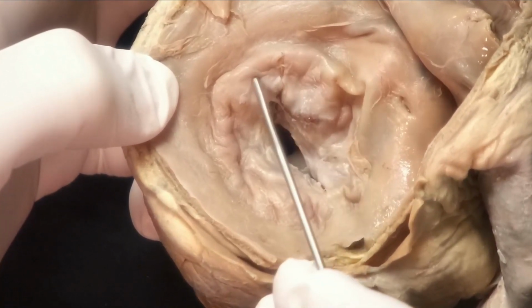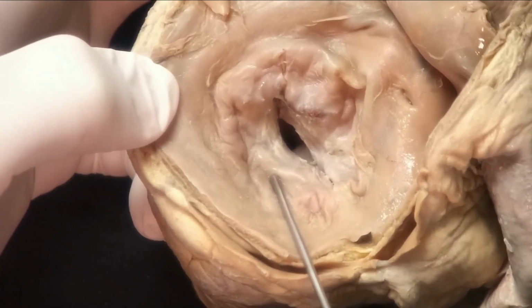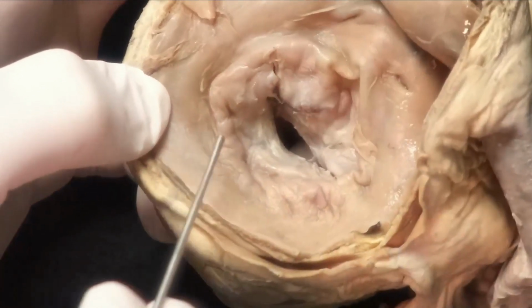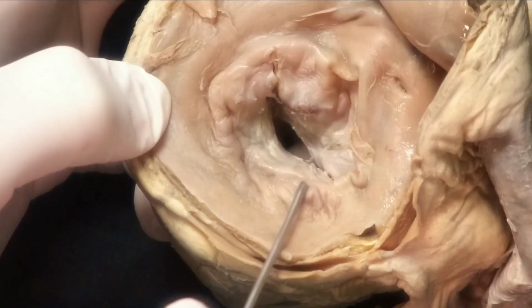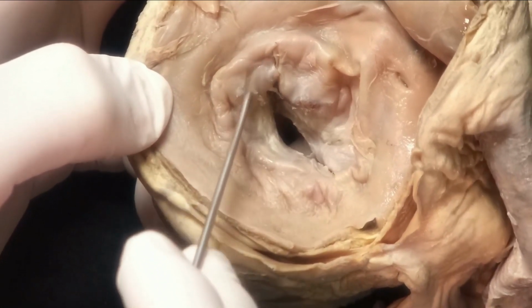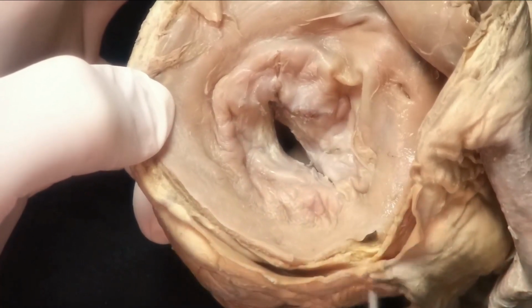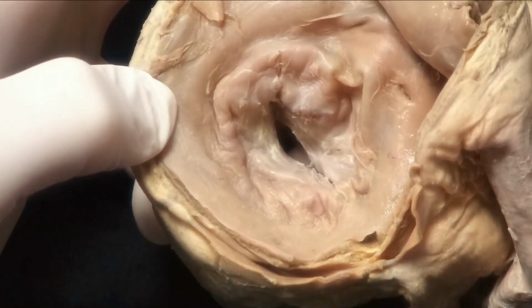The leaflet tissue is very thickened and stiff, and also not able to open properly. Essentially, we've lost all of those folds within the posterior leaflet here, and that's resulted in the stenosis. So definitely a case to avoid with edge-to-edge repair.